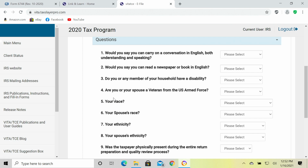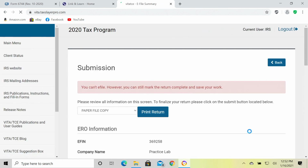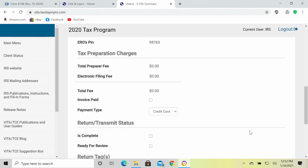Typically in TaxSlayer, within our intake, we do have some additional questions that we like to ask our clients. So if we do have those, we would ask that you complete those on our questionnaire. This does allow us to receive some of the funding that we're able to get. And so after we do those questions, we're going to click next, and then hit save.